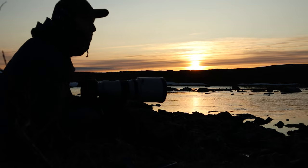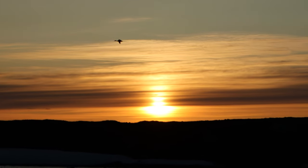So, red-throated loons. We left the ptarmigan and now we've come back to the little stream that we visited yesterday. And the biggest difference now is that we have light. We have the golden midnight sun on the horizon.